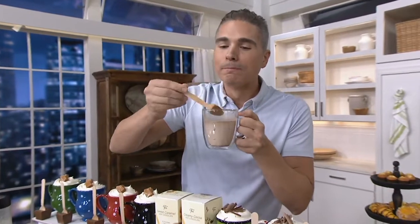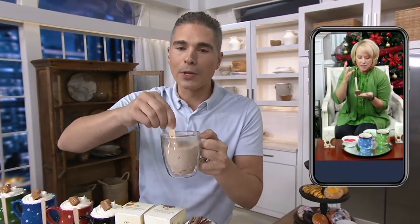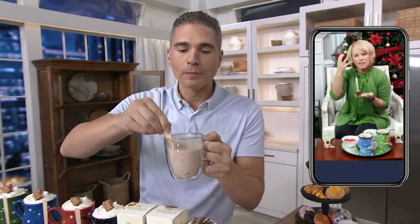But from the minute it touches that warm milk, it is amazing. It immediately starts to silken and soften and melt into that. And I love the delivery system, the fact that it's already on a spoon that you're literally going to just add right to your hot milk.